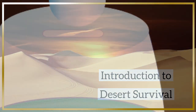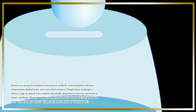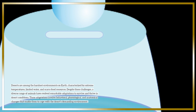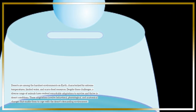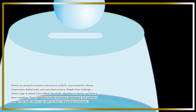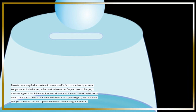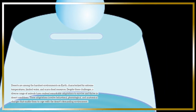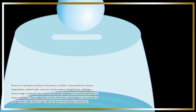Introduction to desert survival. Deserts are among the harshest environments on Earth, characterized by extreme temperatures, limited water, and scarce food resources. Despite these challenges, a diverse range of animals have evolved remarkable adaptations to survive and thrive in desert conditions. These adaptations involve behavioral, physiological, and anatomical changes that enable them to cope with the desert's demanding environment.